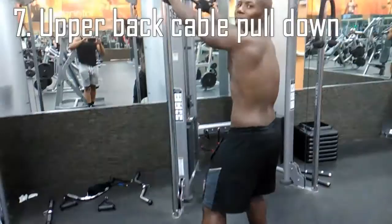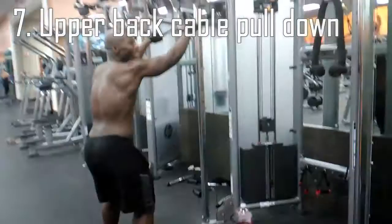Look in your stomach. You're setting a bad precedent because this movement's not even about the weight. This movement's about the contraction. But go ahead. All right, go.